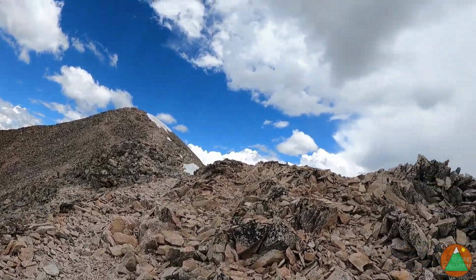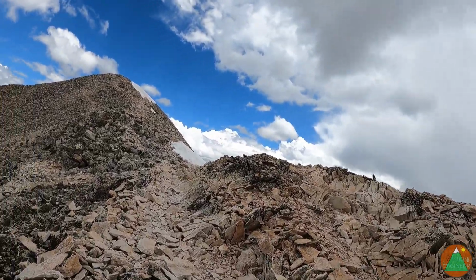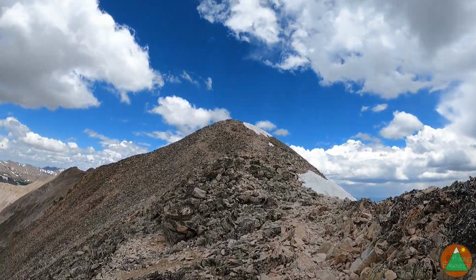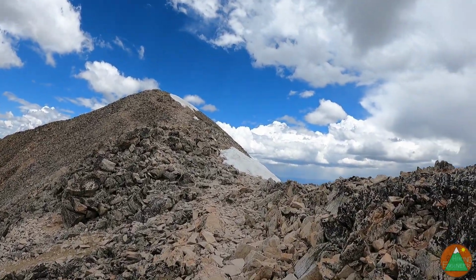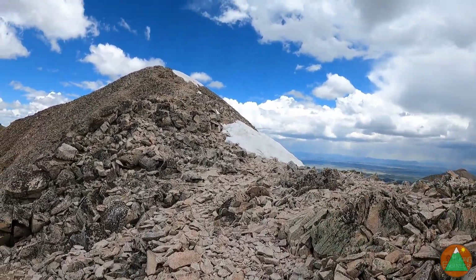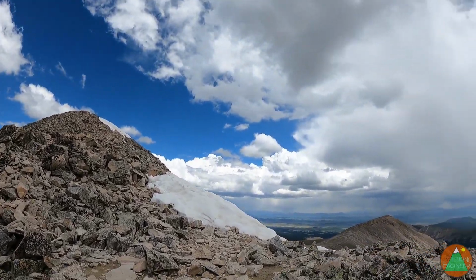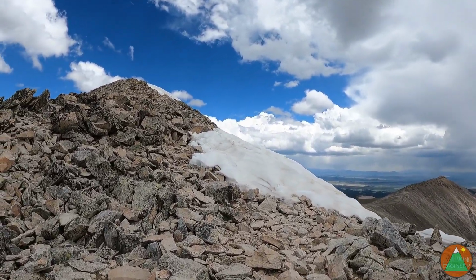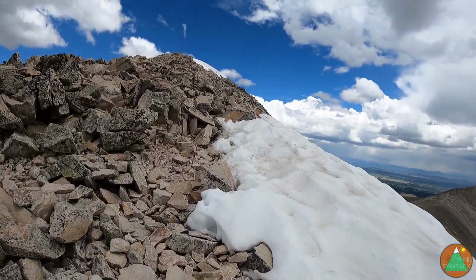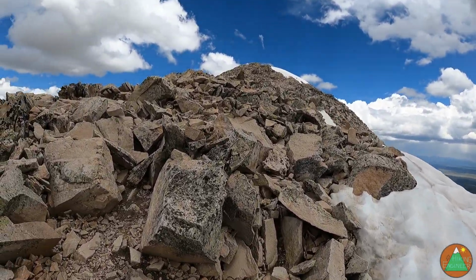On the ridge, getting blasted by wind. The summit's a little higher than that point. I think it's beyond. We still have 200 feet, and that's probably only 150. So, the wind does stop every now and then, which is nice.